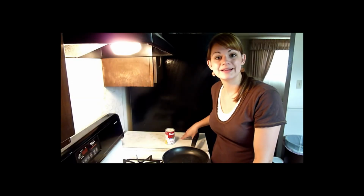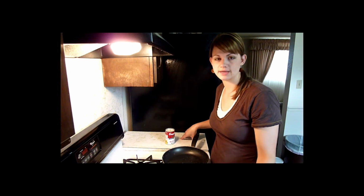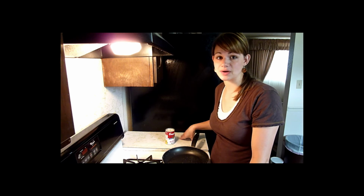Okay, so now I've got my rice cooking, which you can't see, but it's cooking. It's still probably about 10 minutes away from being done. It's smelling good. I think that butter powder is going to work. It smells really like normal rice that I normally make.